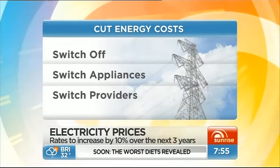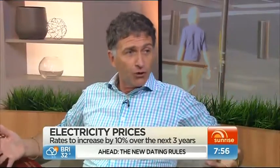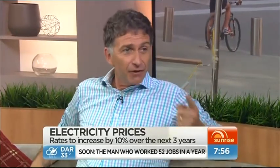And the third one is the business we're in, which is to switch providers. If you're on the market contracts, if you're prepared to go to that, that can be $500 cheaper through most power distribution areas in Australia than the most expensive deal, and $1,000 in Victoria, according to the Australian Energy Regulator. So there are significant savings to be made if you go with the right deal.